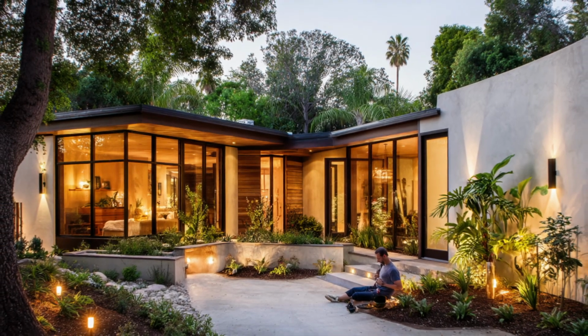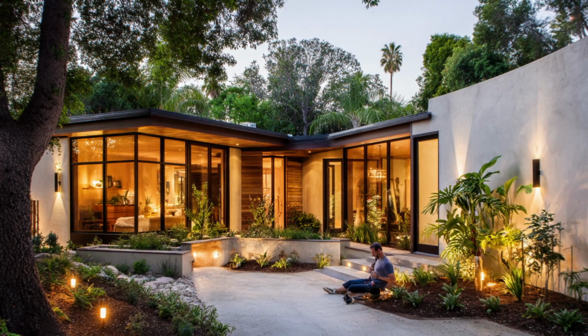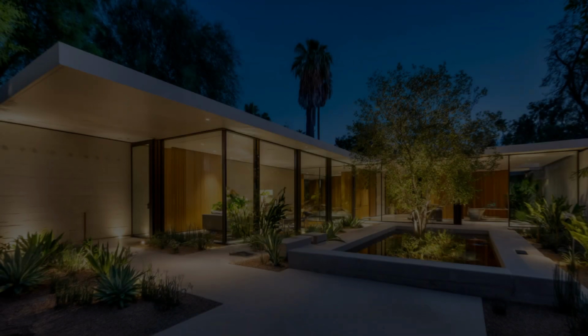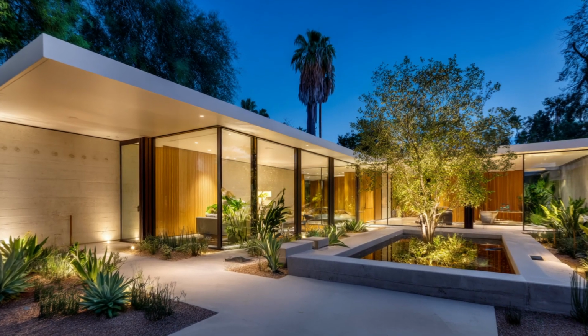As we wrap up today's tour, we hope this concept has sparked new ideas for your own space or design dreams. Which feature inspired you the most? Was it the calming courtyard, the sleek concrete finish, or the flow of light and space?